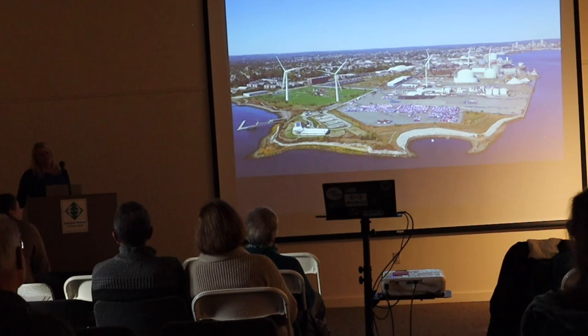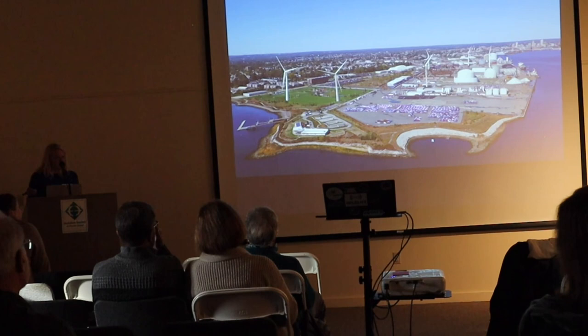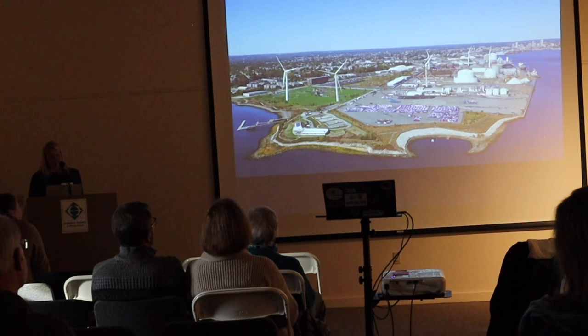And so this is a recent photo of Fields Point in Providence, and it shows a lot of the ways that humans are using coastal areas in Rhode Island currently, which have changed a lot over the last decades and centuries, really. And in this talk, I'm going to focus on one aspect of coastal development, which is shellfish aquaculture.